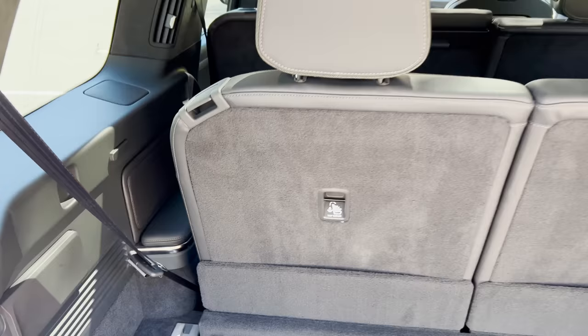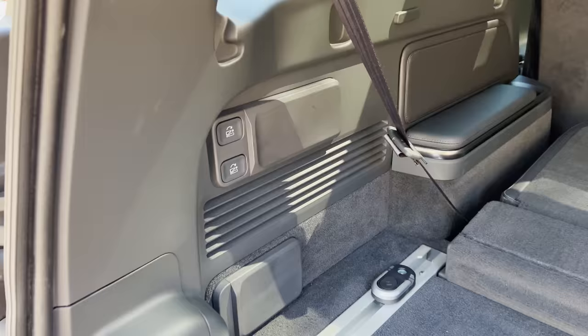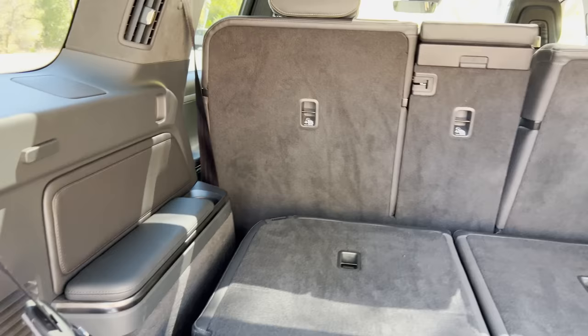You do that on both sides and then you have the third row down and extra cargo space. If you want to fold the second row seat, you have little buttons over on the side of the cargo area. You press that and then the seats automatically fold forward, as you can see, again, one on each side, and then you have a massive cargo storage space back here where you can stick stuff.